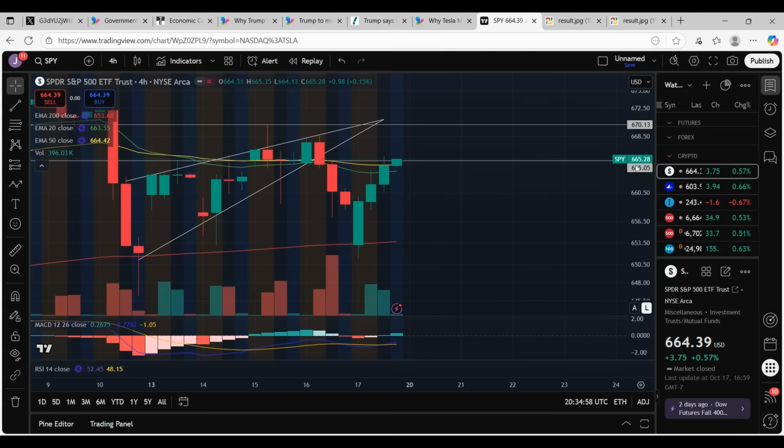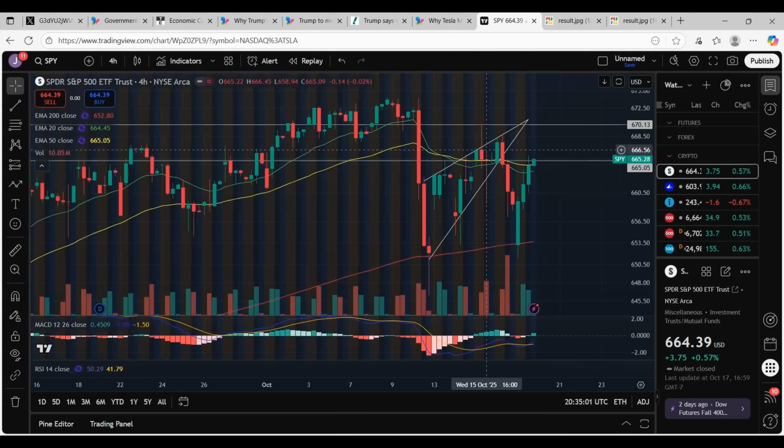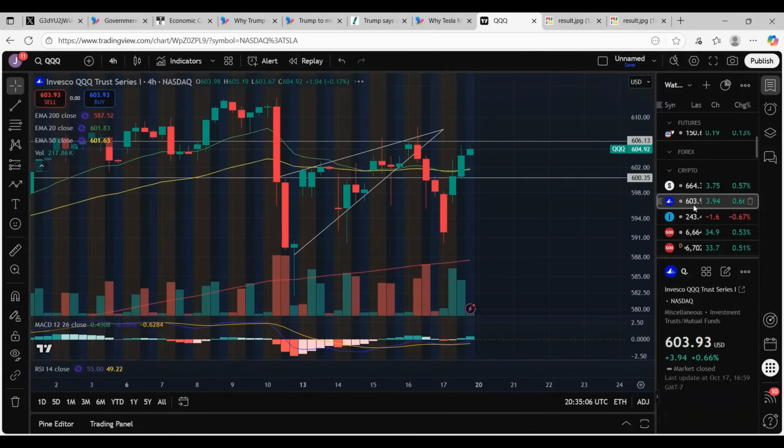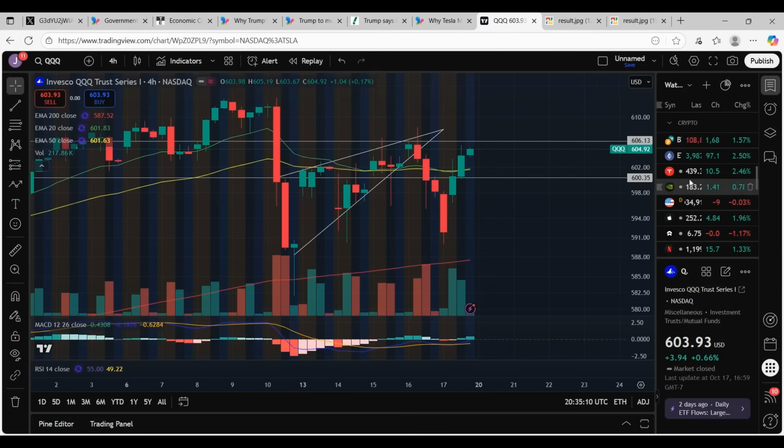So the market looks like it's going to go a little higher. I could see another 3 to 5 points higher on SPY. We'll see if we reject after that. Same thing with the QQQ. We could easily push another couple of points. So for now, the market looks bullish. So play the trend in front of you.